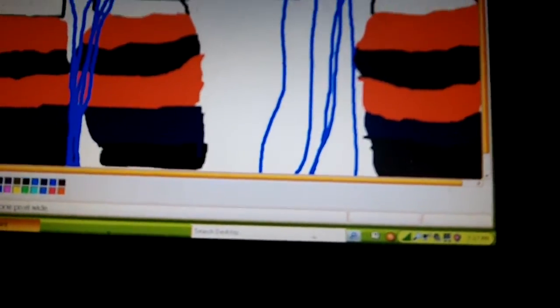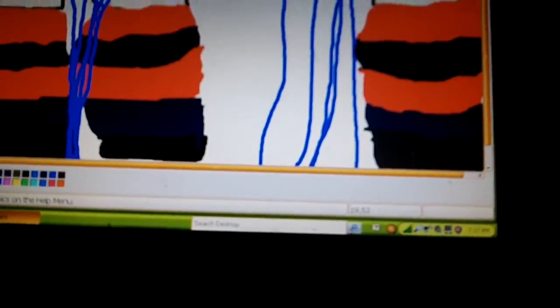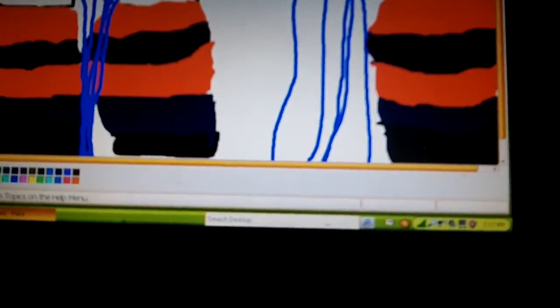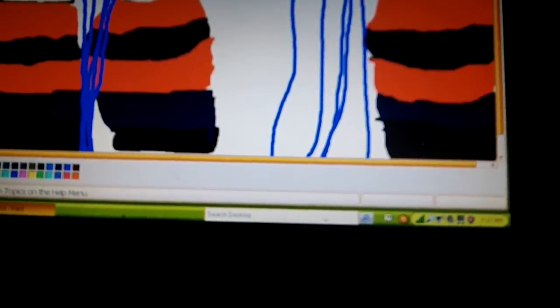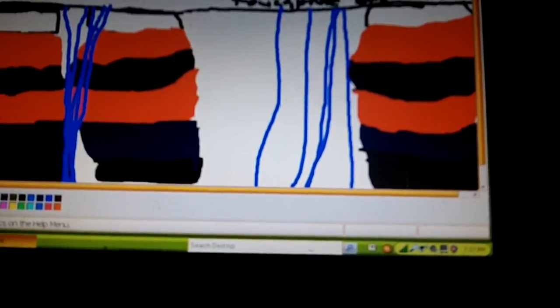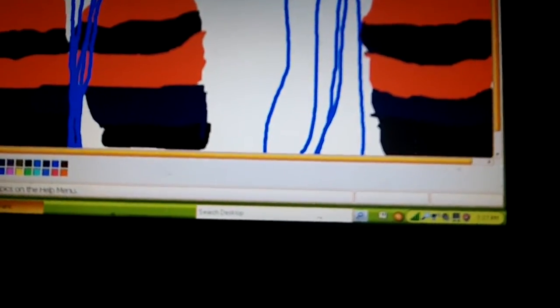Okay, now it's gonna come back. I'm gonna go to the back here. And there it goes along the side. It's going around. Okay, now it's gonna keep on going with the combination.